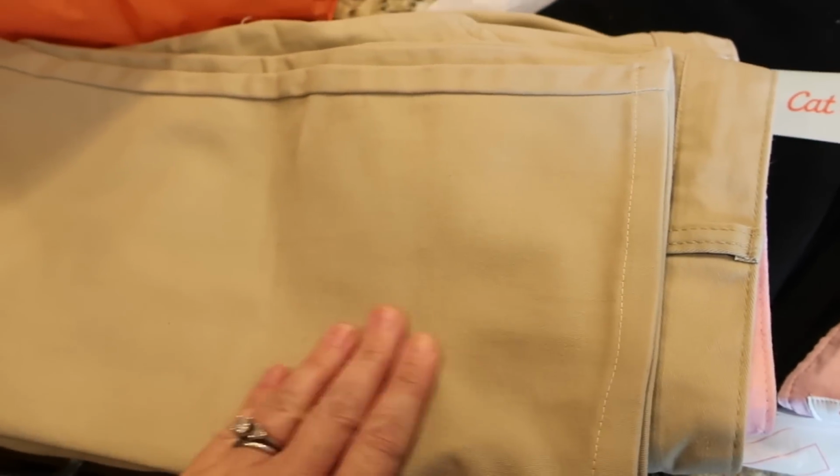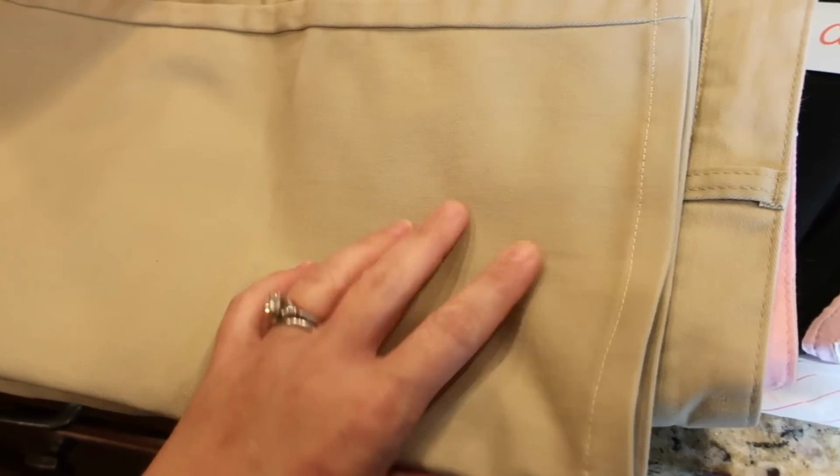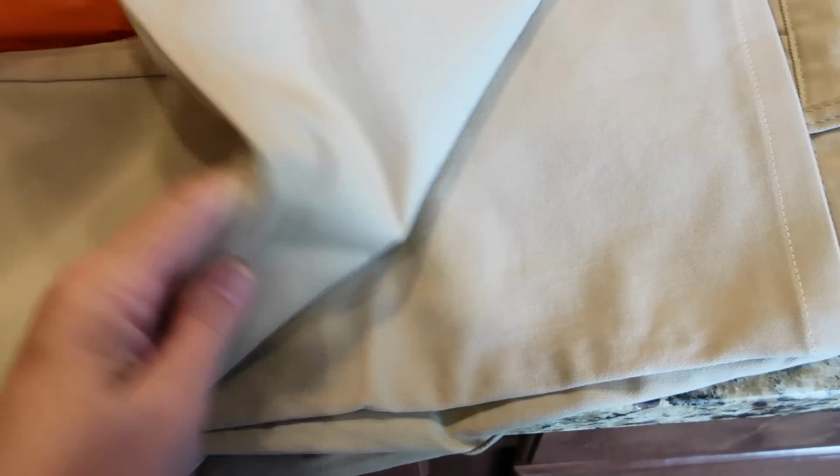In addition to Ulta while I was out, I picked up some of Natalie's school pants. I had to get these hemmed. They did a really good job, so I took them to a local seamstress that I found online. And so Natalie is short like me, and she needed her school pants hemmed to a length that, you know, wasn't just super bulky and long on her.